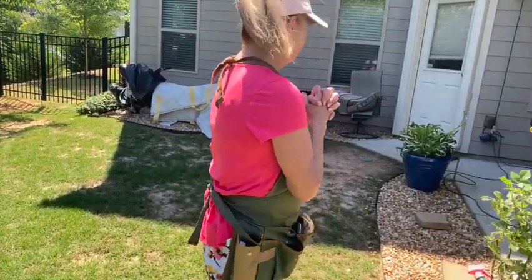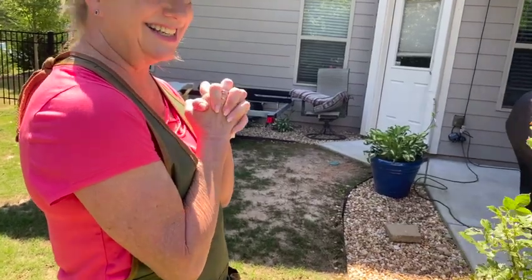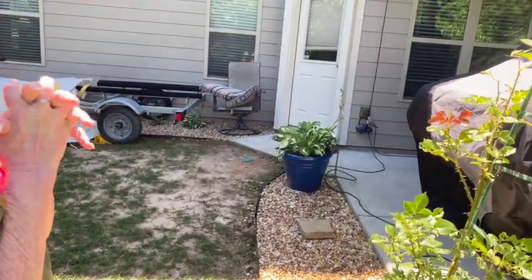Zinnia, no, what is that? What do they call those? I don't remember what they call them, but hostas. I just threw them in the pot, and it seems very happy.